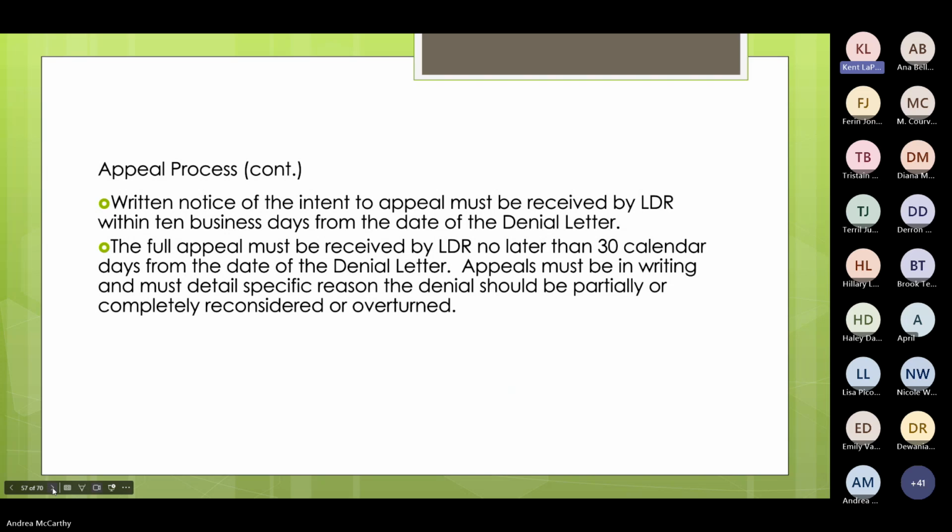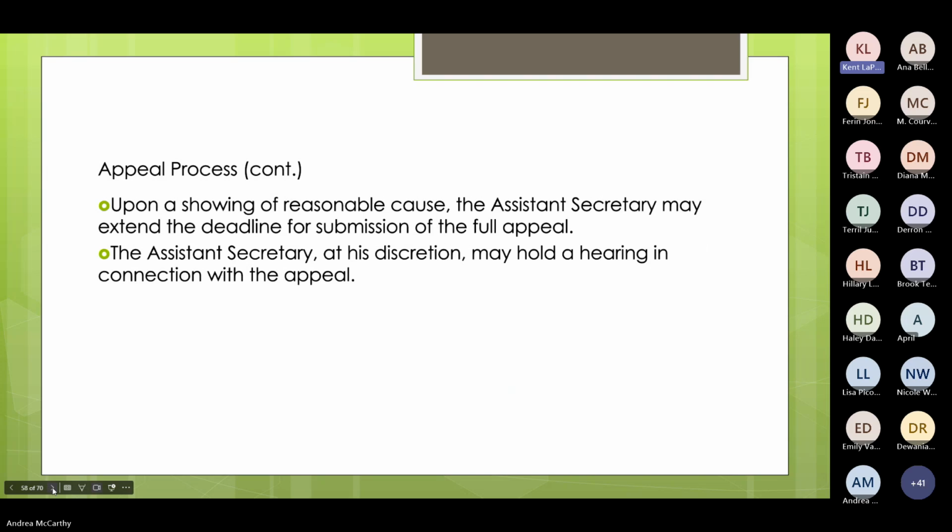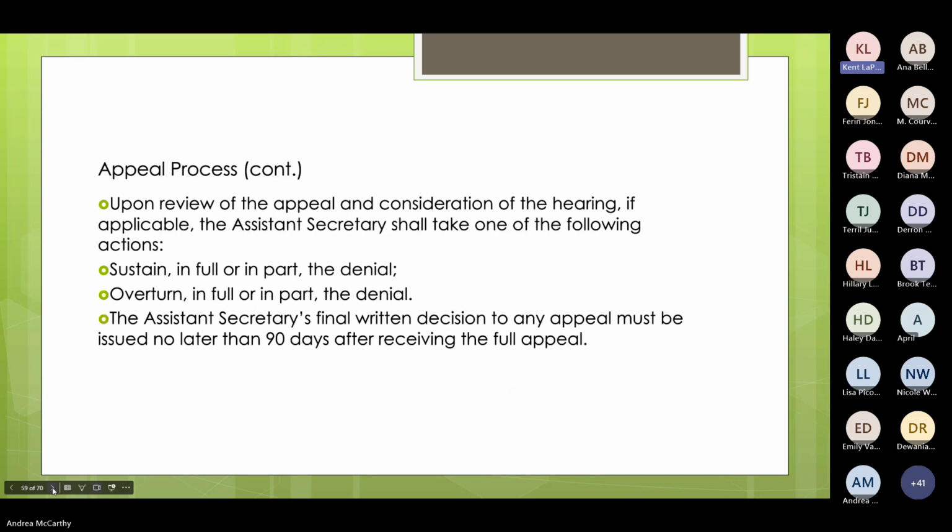Upon showing reasonable cause, the Assistant Secretary may extend the deadline for submission of the full appeal. The Assistant Secretary, at his discretion, may hold a hearing in connection with the appeal. Upon review of the appeal and consideration of the hearing, if applicable, the Assistant Secretary shall take one of the following actions: sustain in full or in part the denial, or overturn in full or in part the denial. The Assistant Secretary's final written decision to any appeal must be issued no later than 90 days after receiving the full appeal.